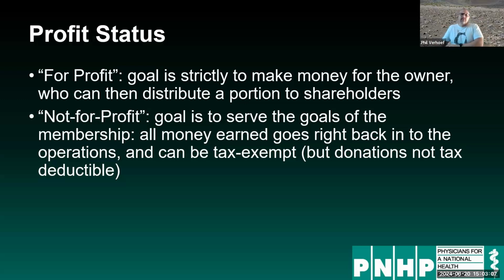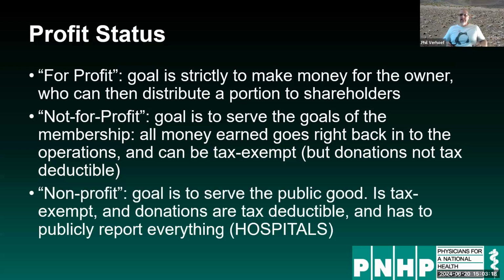The other thing that's important about not-for-profits is they can be tax exempt, which means that they don't have to pay taxes as well. And that's not-for-profit. And then there's the concept of the nonprofit, which is not the same as the not-for-profit, although the words are confusing. And there, truly, their goal is to serve the public good. They are tax exempt. All donations to them are tax deductible, and they have to publicly report everything.